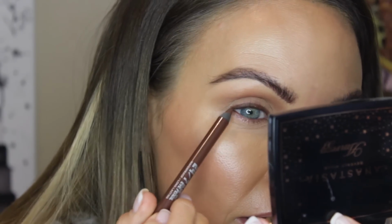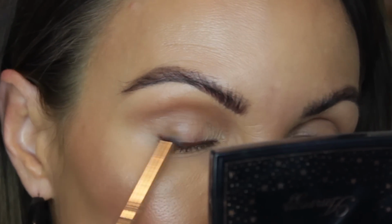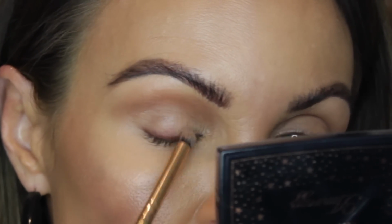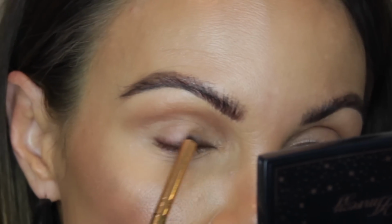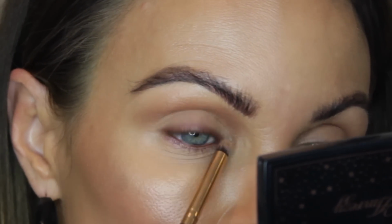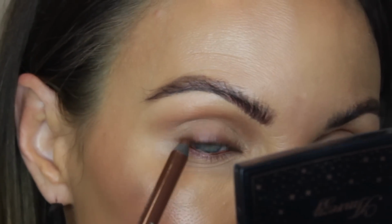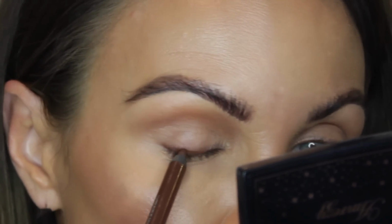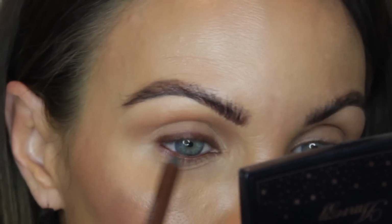Now I don't have to be too super careful with it because I am just gonna blend it out. So I'm just gonna take a short stubby brush and blend that out into the crease. And sometimes when I'm doing this, I need to do it twice. I like to go in with a light layer, blend it out, and then go in one more time just to build that extra depth. So now that I've blended that out the first time, I'm gonna go right back in and apply it one more time.